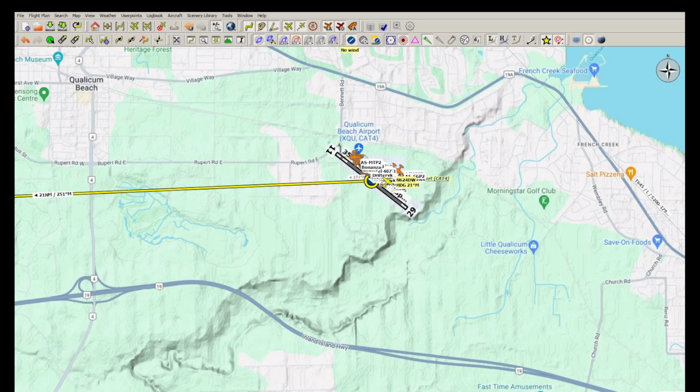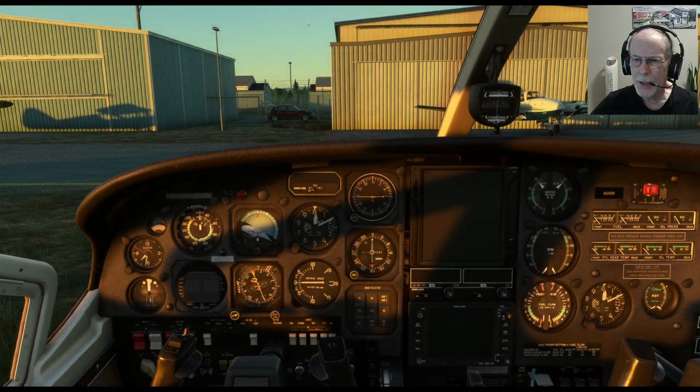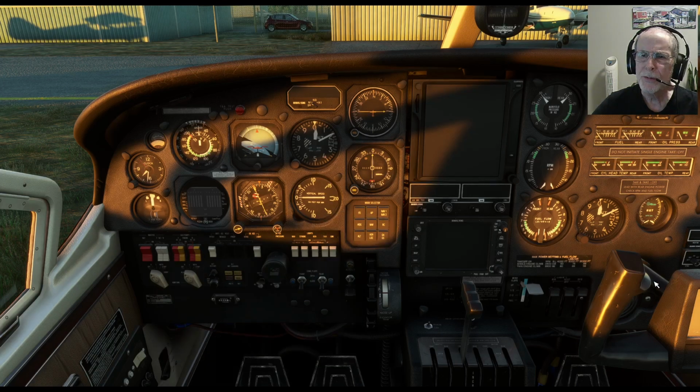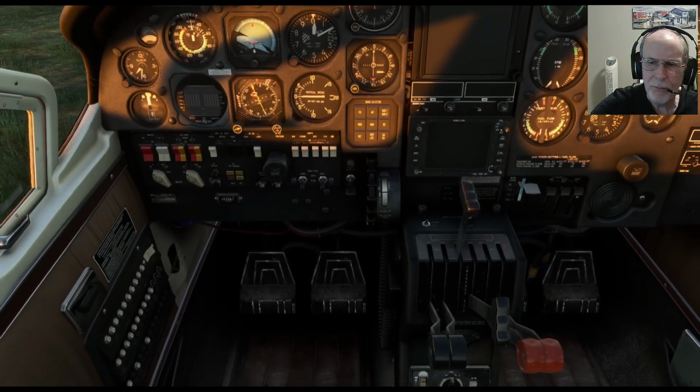Okay, so let us get back to the aircraft and make things happen. Let's get into the cockpit and do a startup procedure. We'll do this fairly quickly. Okay, so parking brake is set.